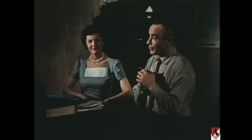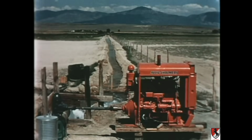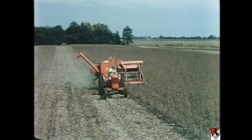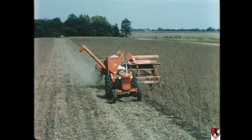It's about time you did something for us farmers. Okay, but why stop there? Let's give him a hand with his irrigation problem, too. Notice what brand of engine power is pumping the water to those thirsty fields. I guess you won't have any trouble recognizing what this is. The D14 pulling a Model 66 harvester.